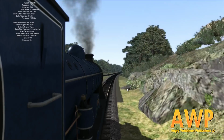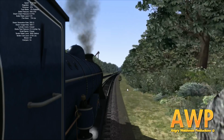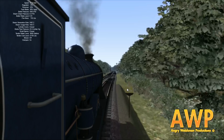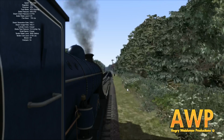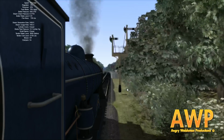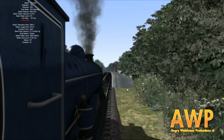Right, so I'm laying off the power now. We're going to roll through Pantygassog. Being a boat train, there is no need for us to stop here. There is a 15 miles an hour speed limit through the station, so we will just give some braking. Come on, more brakes. And I'm slipping.